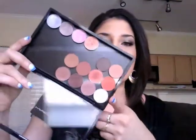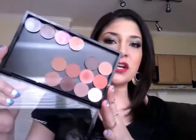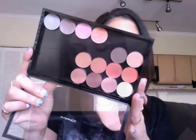Everybody knows what these look like. They're basically similar to the Z palettes and whatnot. It's just one-sided. And as you can see, I'm starting to build my palette as I go. Matte cream shadow, that's Brule. The infamous Soft Brown. The Saddle looks like that, similar to Soft Brown, just maybe a couple shades darker. I have Brown Script.